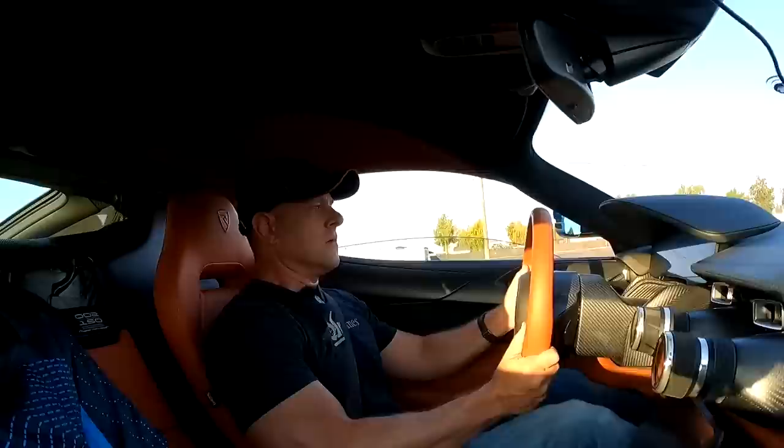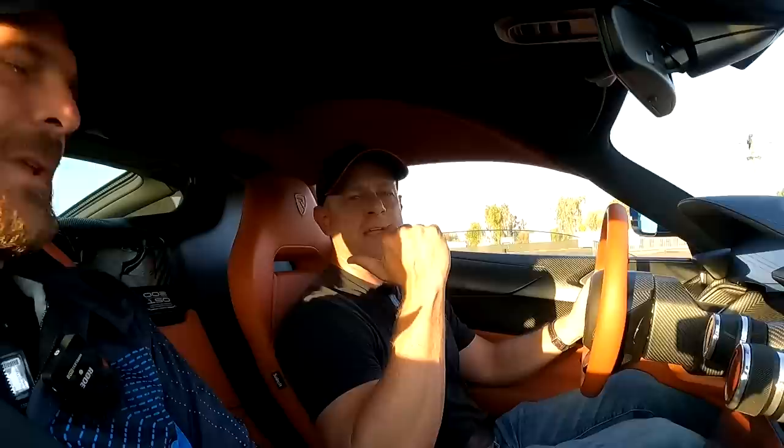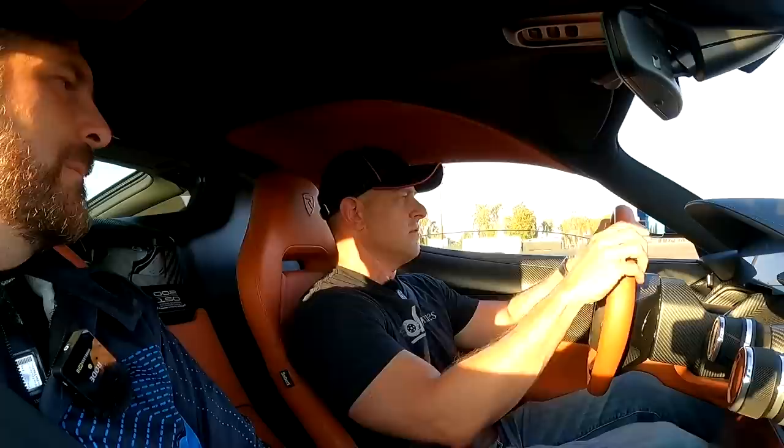Oh yeah, that's perfect. Huge cloud of smoke in the back. Wow. Now if I apply the brakes, it won't do a standing burnout, correct? No. Okay, gotcha. So no worries about that. I think that's actually plenty to get the tires nice and hot.